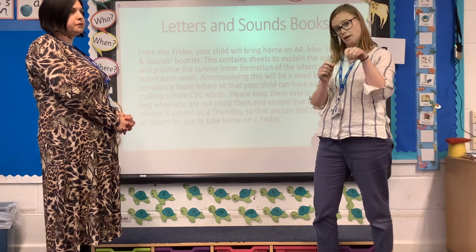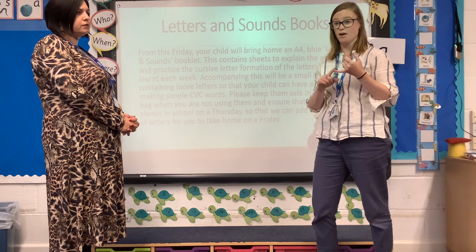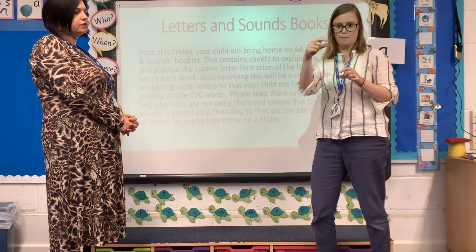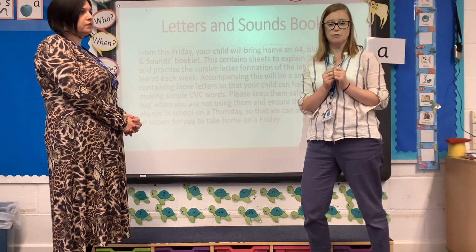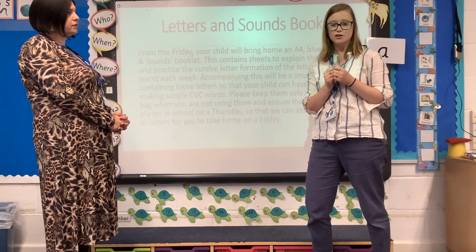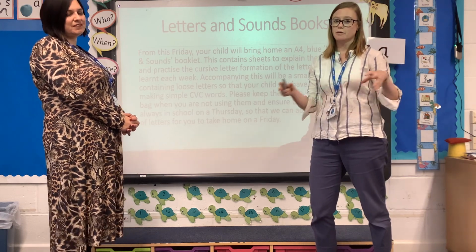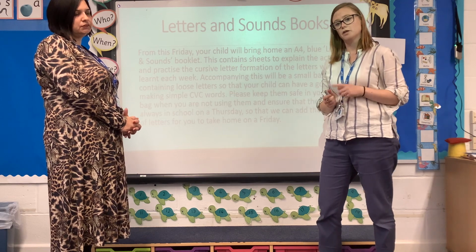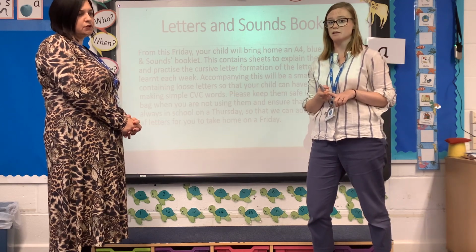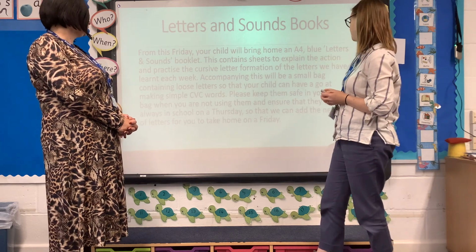And with the little letters in the plastic bag, there are lots of games you can play with those as well. I Spy, you could make little words, you could have a go at going on a little letter hunt around your living room or around your kitchen, lots of things to do. It's really important that these are kept safe in your book bags when you're not using them, and that they are returned to school, particularly on a Thursday, so that we can add the new set of letters ready to go home every Friday.